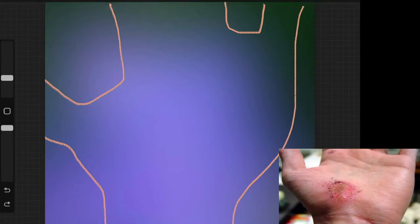1, 2, 3, 1, 2. Okay, that doesn't even make sense. I'm just gonna leave it at this. Yeah, that'll be interesting if they think it's my hand. Those are weird fingers, but oh well, I'll leave it alone.